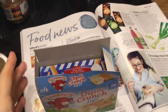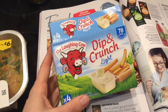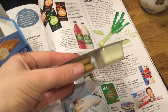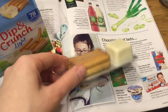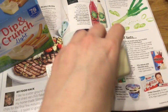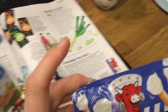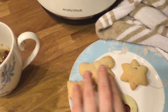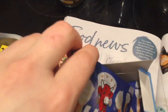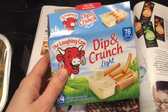So I've got a couple of things on the order that I want to show you. I did talk about this on my sins video, but I wanted to show you again. It's the Laughing Cow Dip and Crunch Light, and you can see them properly now. You get a little bag of 8 thin breadsticks and a box of soft cheese, the Laughing Cow Light, and that is 4 sins for that, and that's a really good use of 4 sins. That is much more satisfying than 2 of those, and that's why I really like things like this. You get 4 in a box and they're £1 something, so that's really worth a check out if you like things like that. Creamy cheese dip and crunchy breadsticks.